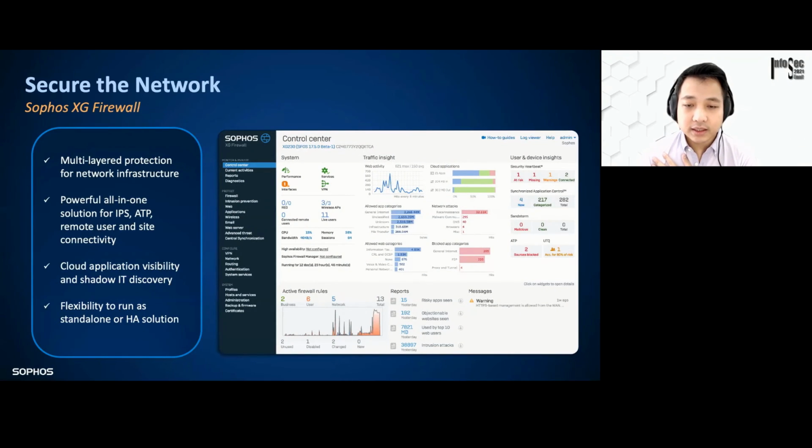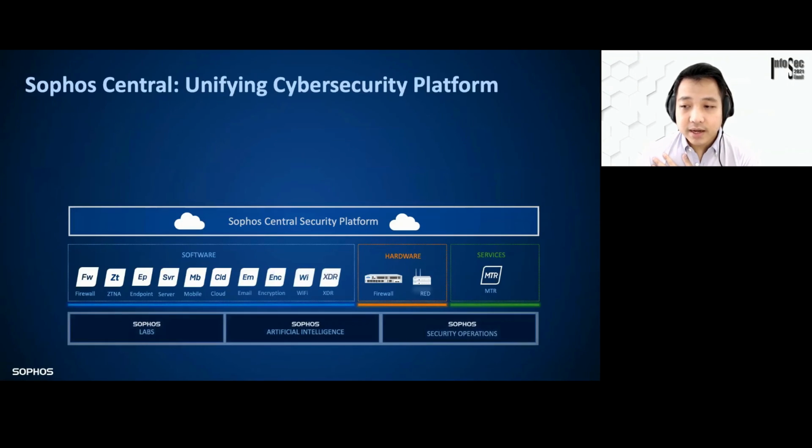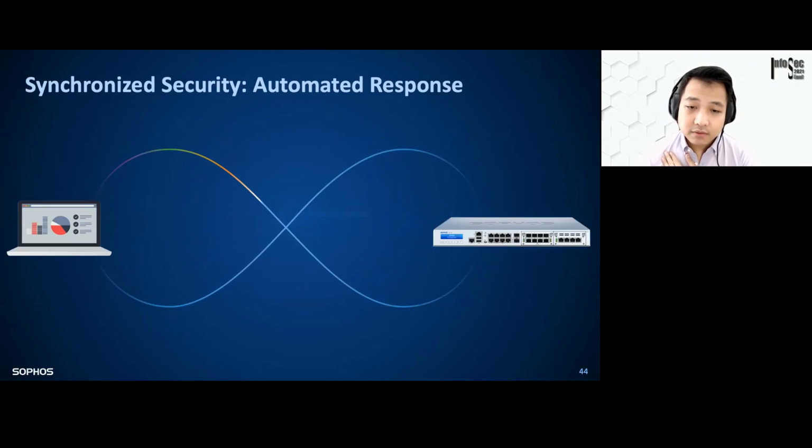So if you are protecting those cloud resources, all these are provided with central management, so you don't have to invest in a central management platform. All these ZTNA clients, firewalls, and cloud resources are in a single dashboard, provided free from Sophos.